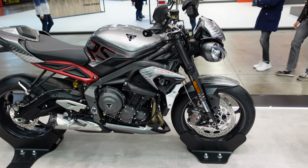I'm just loving the paint job on this one. I haven't seen this before. This is the Gold Line version that they have here, and there's lots of little touches. So even just the little cap on there is just fabulous. So I'm just going to have a quick walk around the front, and I'll give one last look at all the bikes on here before I finish my video about the Triumph stand here at EICMA 2021.